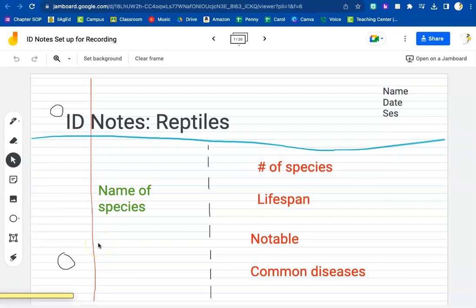We are going to be looking at our identification notes on reptiles. So we're going to set up our notebook. Our name of our species is on our left-hand side, and then we have our name, date, and session, of course, in the top right. We're going to record information about the number of species we might be able to find, lifespan, things that are notable, as well as common diseases.